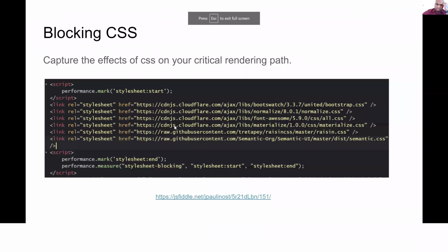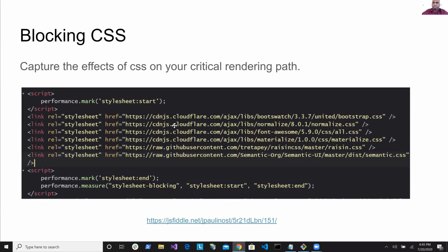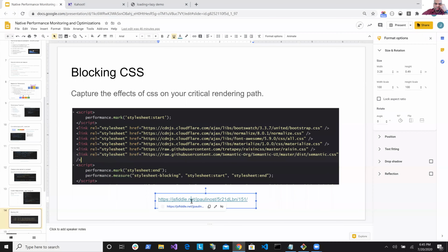We covered custom measurements. We can use this mark and measure API to actually capture blocking style sheets, blocking CSS, and blocking JavaScript. And something like this is kind of how, if you remember the graph that I showed earlier, that is captured. So we'll see an example of that.